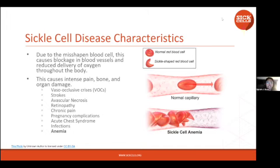Because of this, they cause blockage in blood vessels. Think of blood vessels like a pipe, and you have this misshapen cell that's very sticky and pointy. It can't get through that blood vessel. And because of that, it's going to reduce delivery of oxygen throughout the body. And because you're blocking something, you have this pulsating pain. That intense pain could be in your bones. It could cause organ damage and pain anywhere you have blood throughout your whole body.